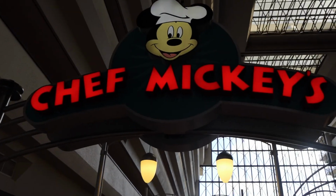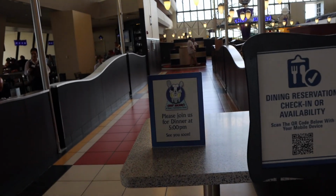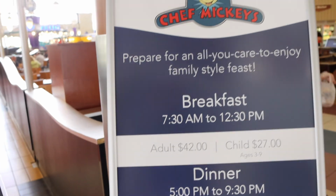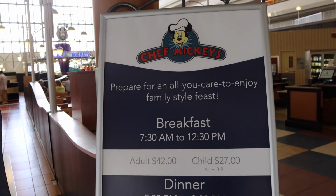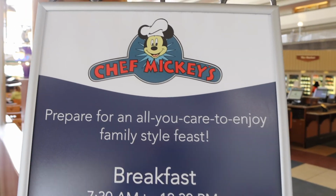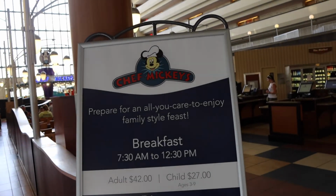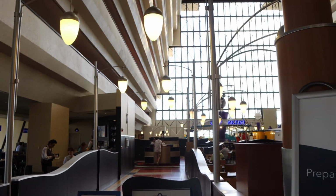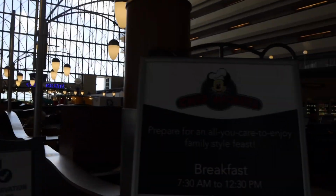But here is Chef Mickey's. And dinner starts at 5 o'clock. If you want to check for availability, click there. But it is a family style feast. It used to be buffet, but they do much more of the family style eating, which you just sit and they bring you food as long as you can eat. And there's usually characters back here dressed in chef's attire. I'm not sure if they're meeting, but when they are, they're dressed in chef stuff. So Mickey, Donald, Pluto, Goofy, and all of them, I believe, meet back here.